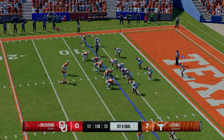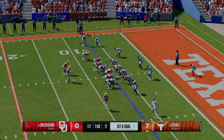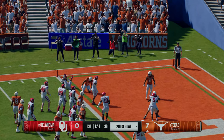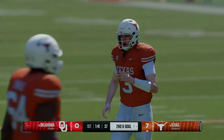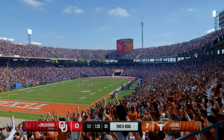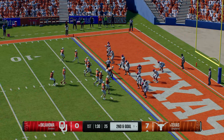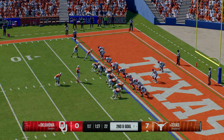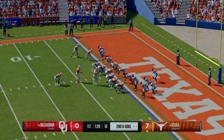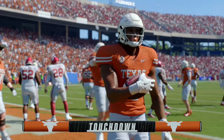Longhorns line up with a first and goal. Here's the handoff on first and goal. They've got him, but not before a solid gain on the ground there. Coming up, second down and goal. Movement here from the tight end. On second and goal, they give it to him again. And he takes it in for the score.